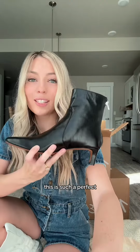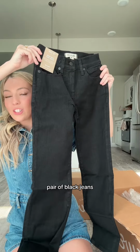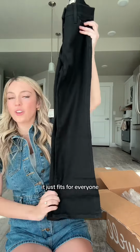This is such a perfect staple piece. I cannot wait to wear this through the rest of fall and winter. This is the perfect pair of black jeans, guys. I love that Madewell has petite sizes. Also have plus size and then standard and tall as well. It just fits for everyone.